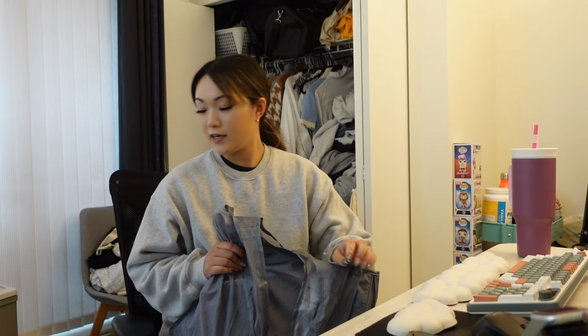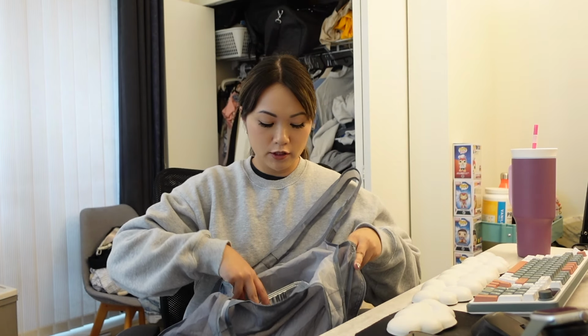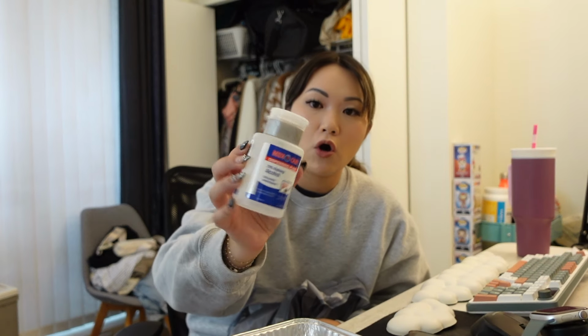All right, guys, I just got back from Michael's and the dollar shop and I picked up a few goodies. I went to the dollar shop and got these oven bake trays because I want to put my polymer clay into these trays and I can just reuse them. I also got 70% rubbing alcohol. This is $3 for this super tiny bottle.